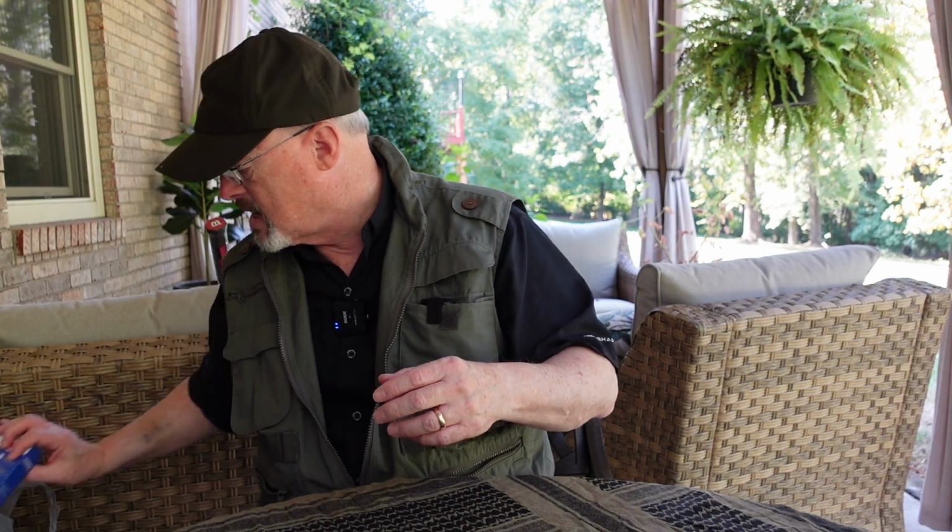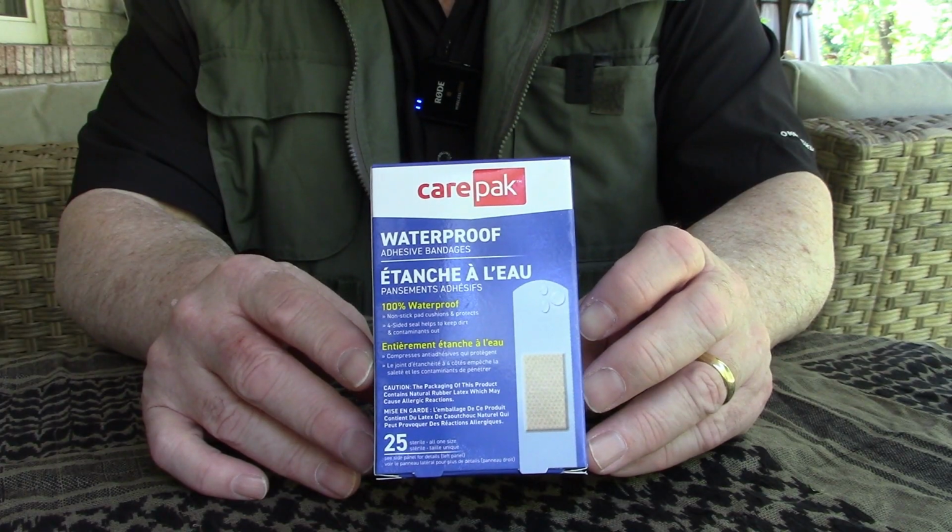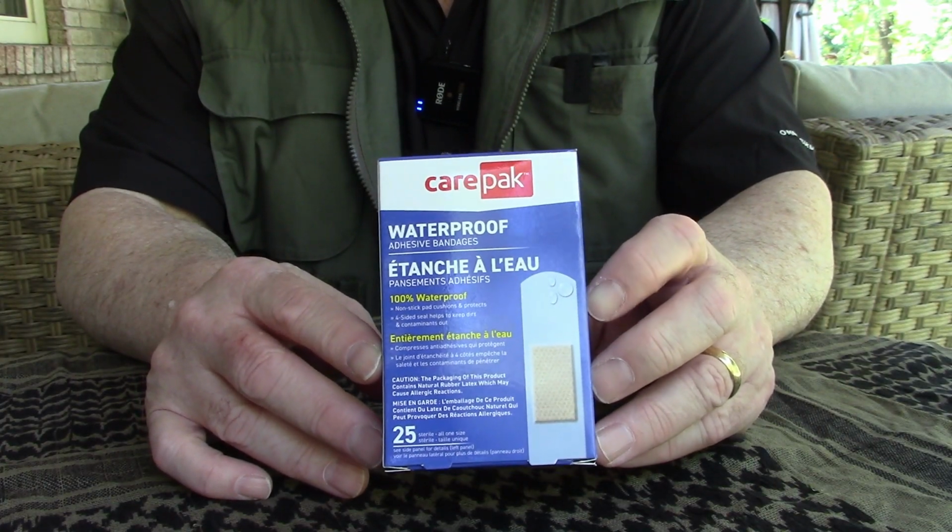So the first thing I picked up was a box of Care Pack bandages. This comes with 25 bandages in the package. They're waterproof bandages. They're kind of nice, $1.25. I thought that'd certainly be an item that we could put in the kit in my storage area, so I'd have these items for me.